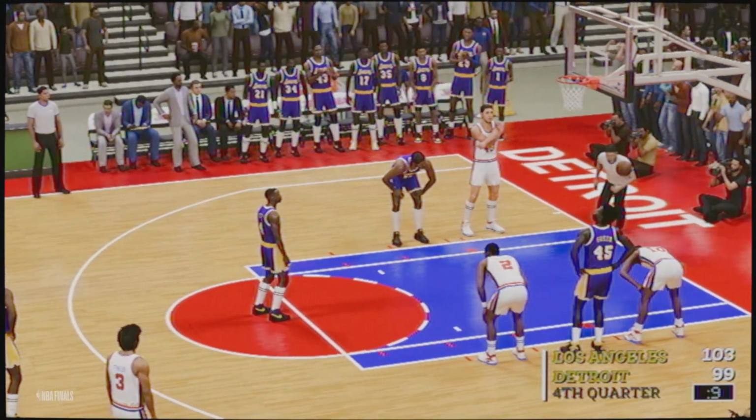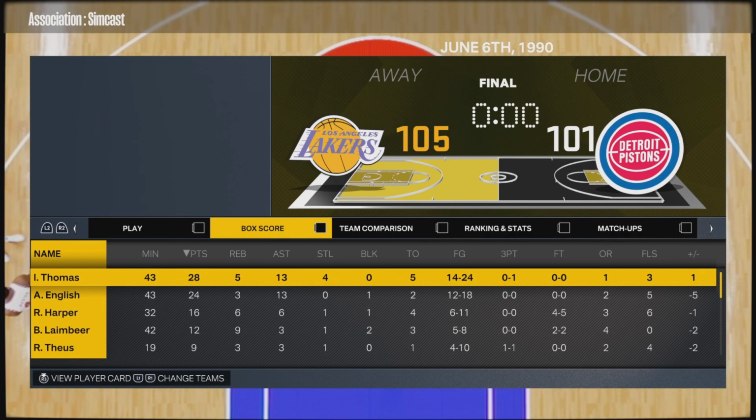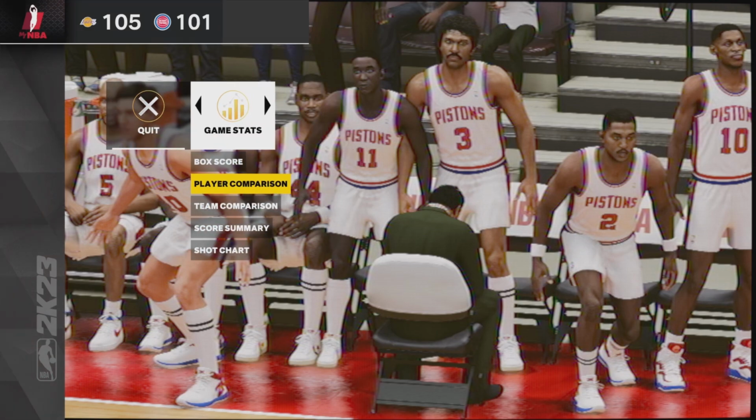Good on the first, and that puts them up by 5. And you know, Scott. Lakers beat the Pistons in Game 5 at the Palace, 105-101. Magic Johnson and James Worthy both had 23 points apiece.